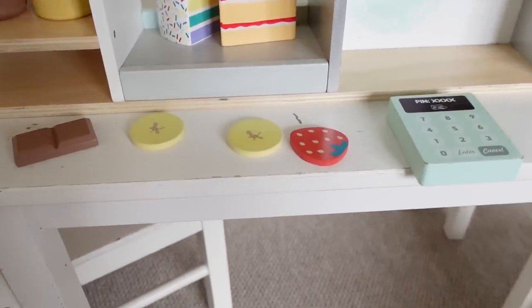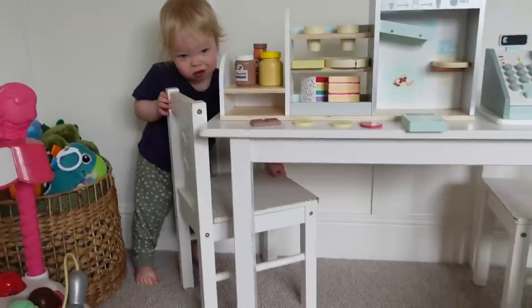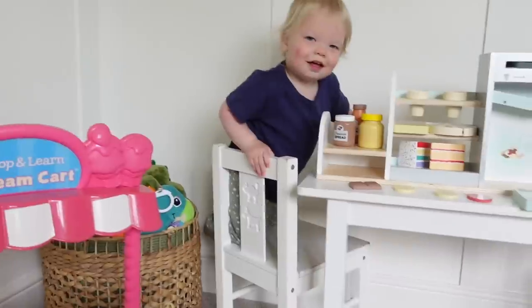If you looked at it up close, it is in a real state. I need to sand it and paint it all, but we got this back out for him as well, and he really, really likes sitting on here like a big boy, don't you?